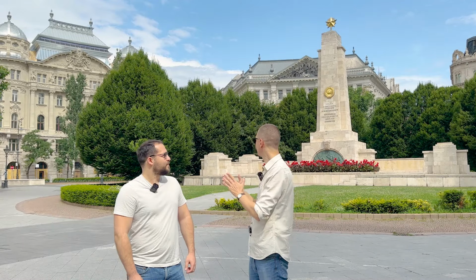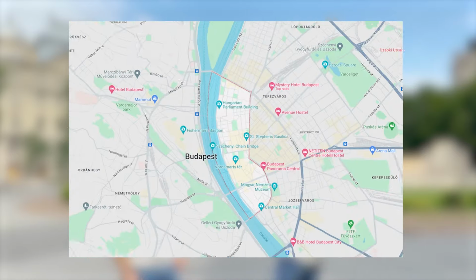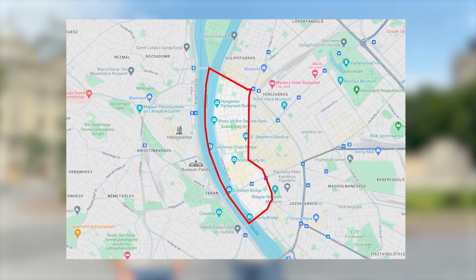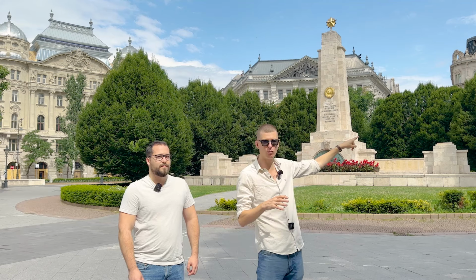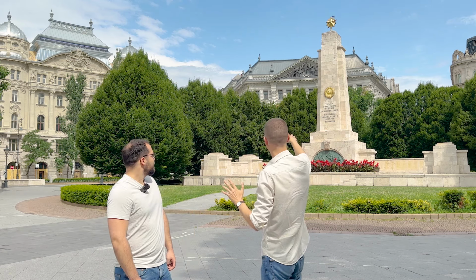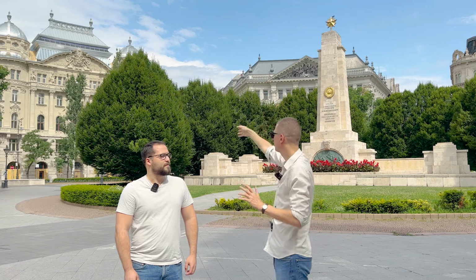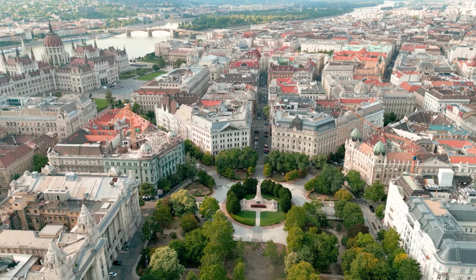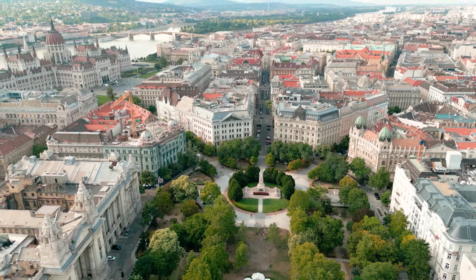So Benedek, we are now in the 5th district. So this is the really core, actually the apartment that I still have here in Budapest is a 5-minute walk away from here. Personally, this is one of my favorite districts. So we have the Soviet monument here, the US embassy is right here, the parliament is a 1-minute walk away from here. So we're in the 5th district. So what are your thoughts on the 5th district?